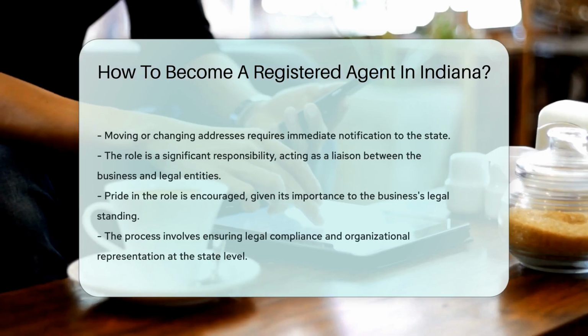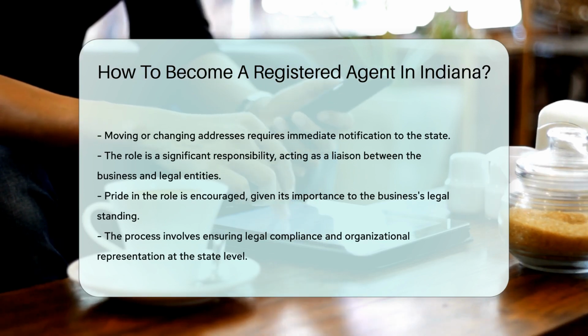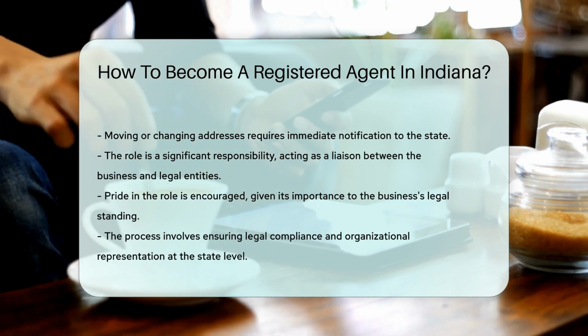Lastly, keep your details up to date. If you move, the state needs to know where to find you. Remember, this is a role of responsibility. You're the bridge between the business and the legal world. Take pride in being the go-to person.